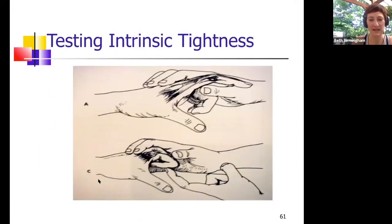Here is an example of the test. It shows in A that they're not able to pull their fingers in, and in B, they're able to pull it in. And what I'll do is I will feel what their fingers feel like in this position, and I will feel what they're like in this position. If they're more than 1 centimeter different from here to here, then they probably have intrinsic tightness.